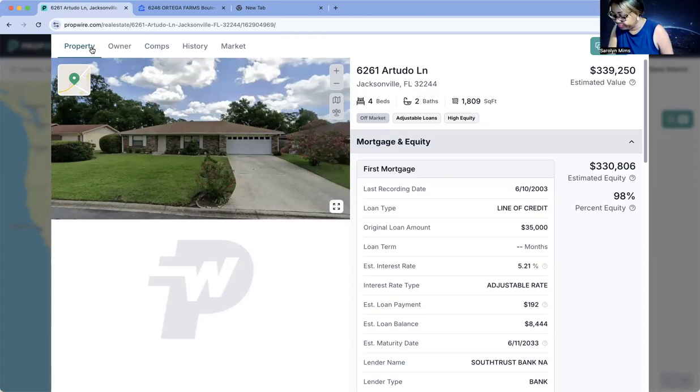I got 283,581.31. Let me write it on the calculator. 156.76 times 1809. 283,578.84. Perfect.